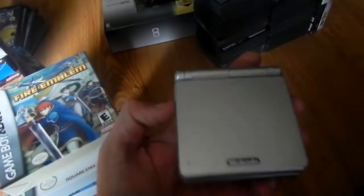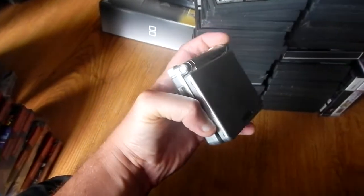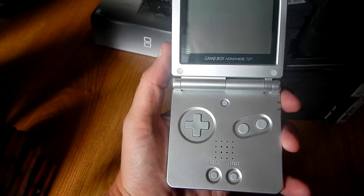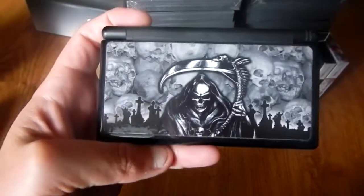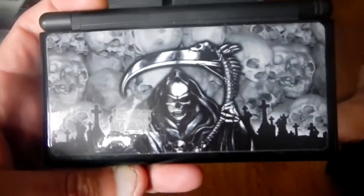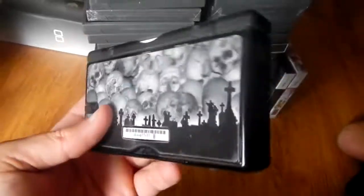Alright. Also have my old Game Boy Advance back here. Alright, a little beat up, but it still works. That's the old Game Boy Advance SP. Also have my Game Boy Advance here. I got a little cool Grim Reaper sticker. You can see all the skulls in the background with a graveyard. Then on the back, more skulls. This is just a thin vinyl sticker that you put over it.